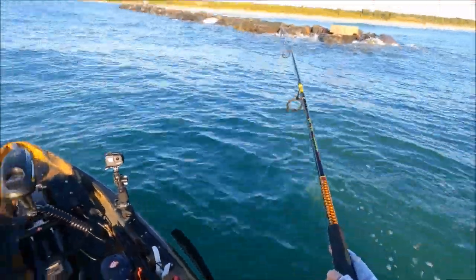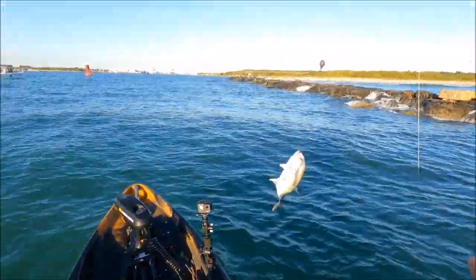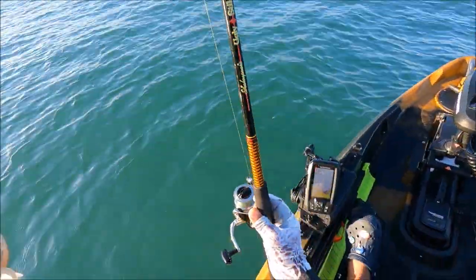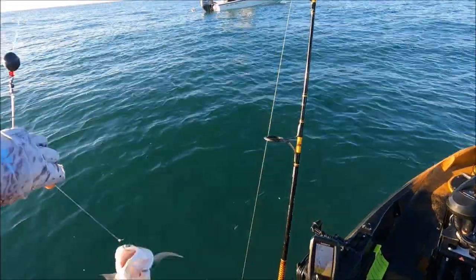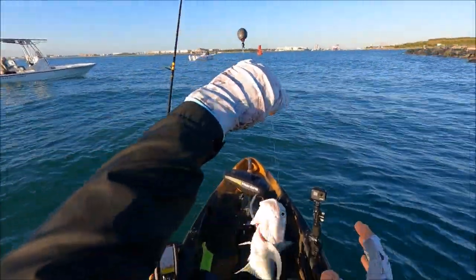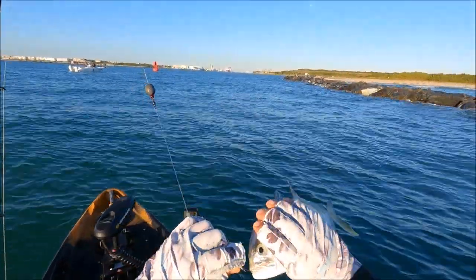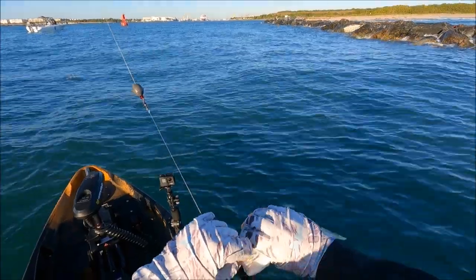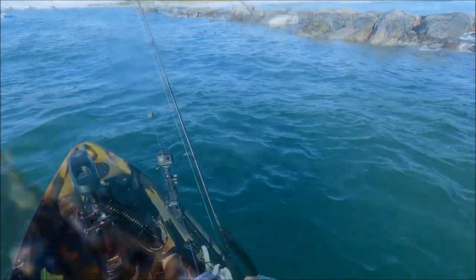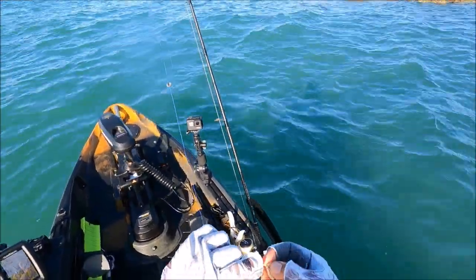All right, first fish of the day is a jack. They're running aggressive. Oh man, they're going after the baitfish. It's an incoming tide right now. It's always fun to catch jacks. They fight so good. Look at that. Yes, buddy, I know. Go get him. A lot of jacks. I caught so many jacks, it's ridiculous.